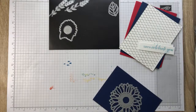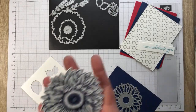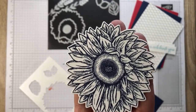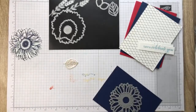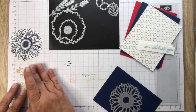So, whoa. We got these all have cut now. I will bring them over. Is this not a gorgeous sunflower, guys? Look at that sunflower. I mean, that is just perfection to me. Perfection. All right, so now we cut our leaves, and these cut separate. I really only need one of those, but we'll save the other one.